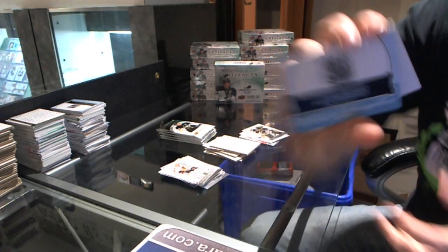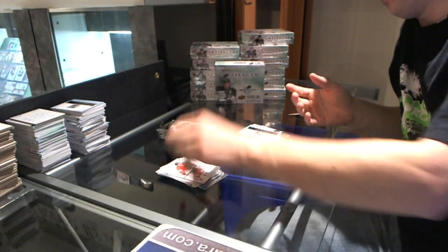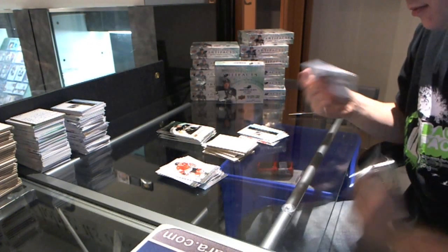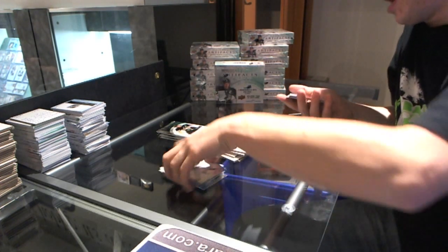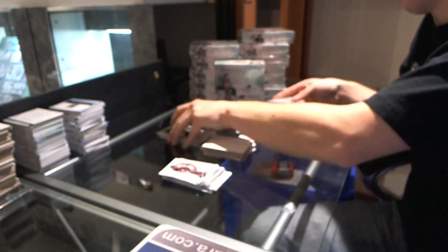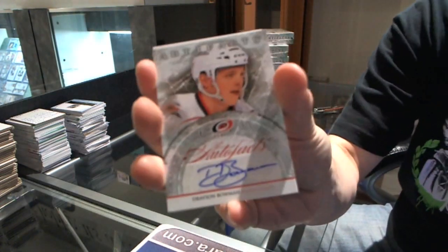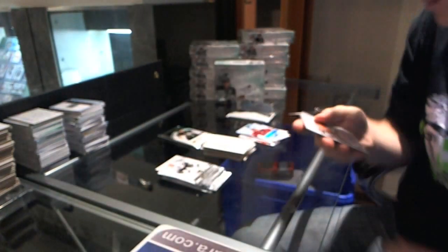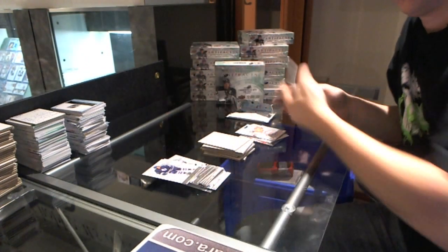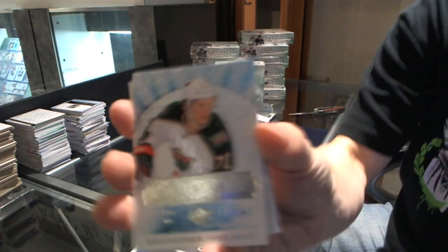We've got a wild card rookie redemption, number 234. We've got a blue rookie parallel, number 85, Matt Watkins. We've got a patch. We've got an auto fax of Drayson Bowman. And a rookie to 999, Chris Foucault.